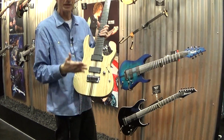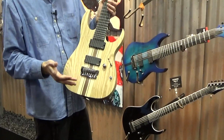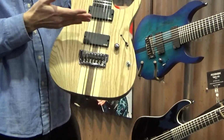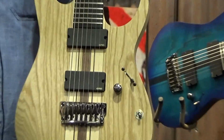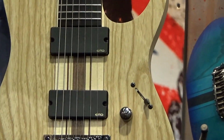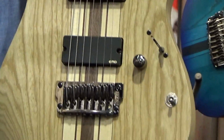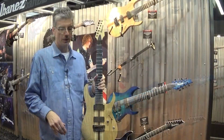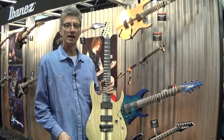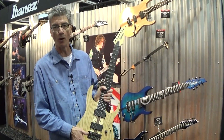These are all hardtails. They're EMG pickups, the 61 and an 80. The EMGs we found, as compared to other pickups in that field, tend to have a little bit more definition. So Iron Label, it's everything you need and nothing you don't.